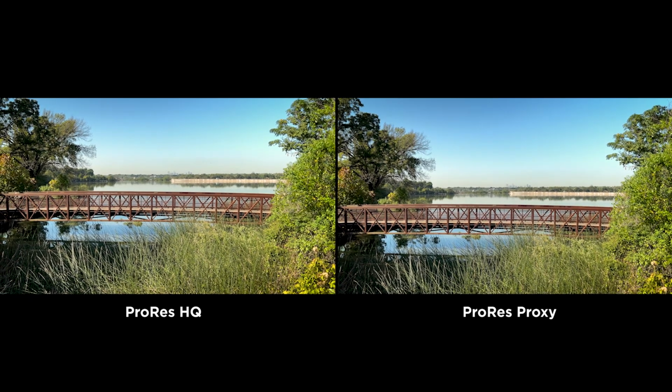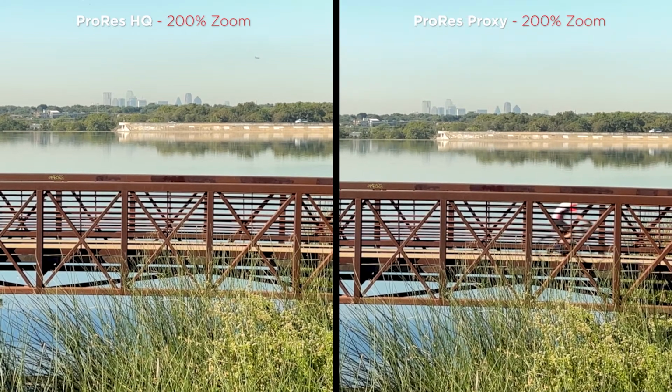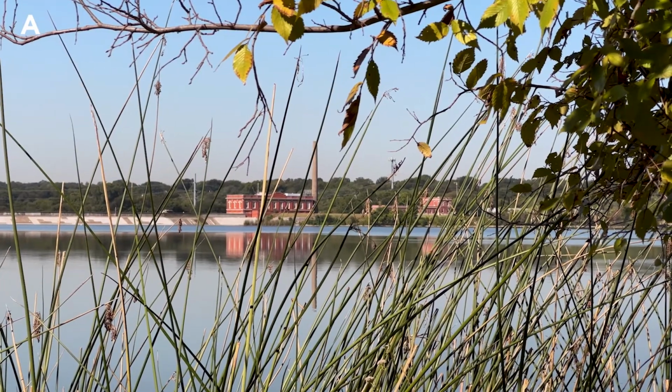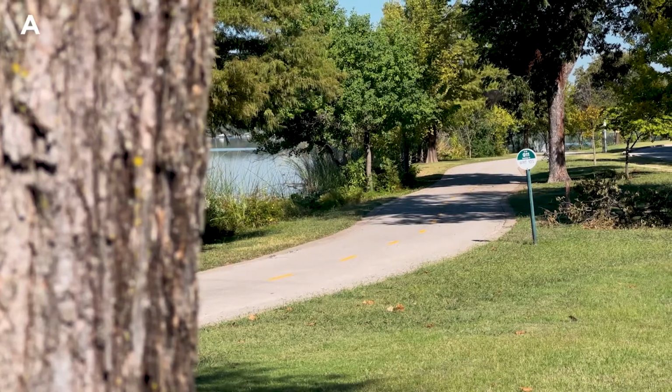Using ProRes is pretty niche, especially on a phone. It gives you better resolution. And I don't mean resolution like 4K, I mean resolving image detail. You can just see blades of grass or bark on a tree or whatever better. It doesn't get smudgy or fall apart.